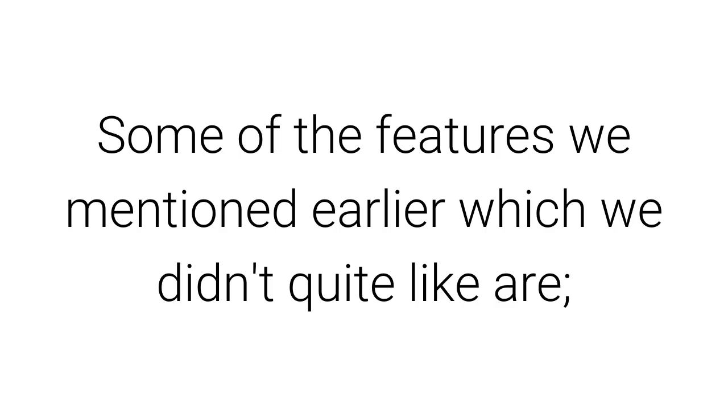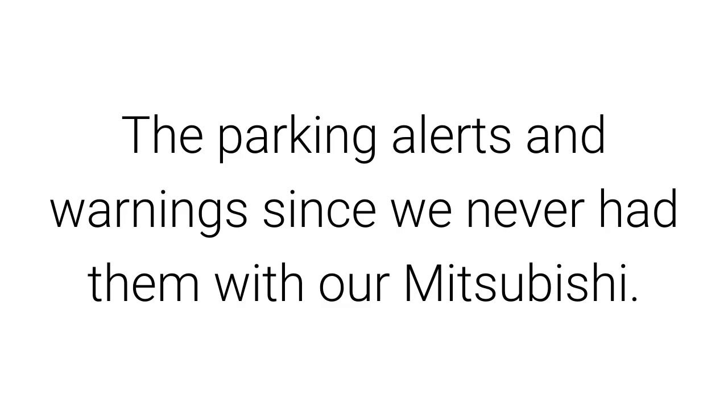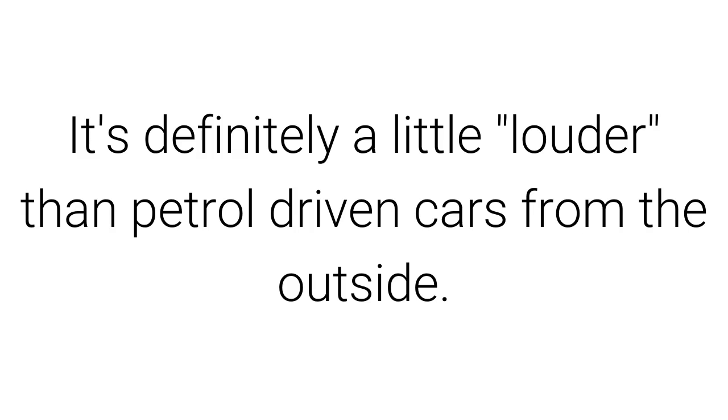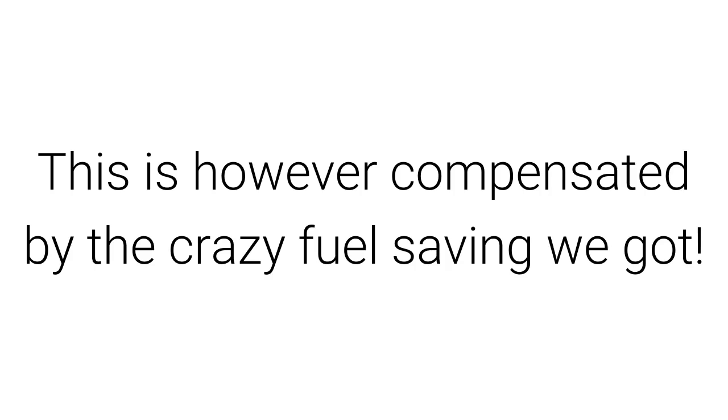And some of the features we mentioned early on which we didn't quite like, for example the parking alerts and warnings, since we never had them with our Mitsubishi previously. But it has certainly made us more careful during driving and parking. Then there is the engine noise if you are standing outside. If you are comparing it with the engine noise of a petrol-driven car, it's definitely a little bit louder. This is however compensated by the crazy fuel savings we got out of the car.